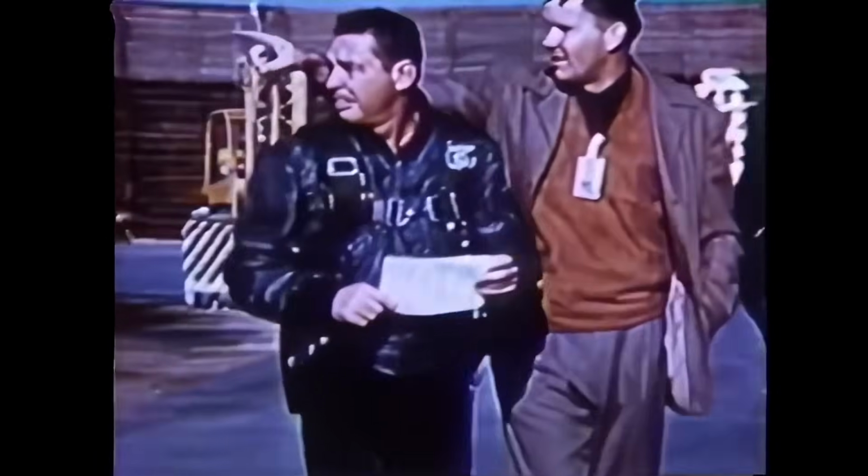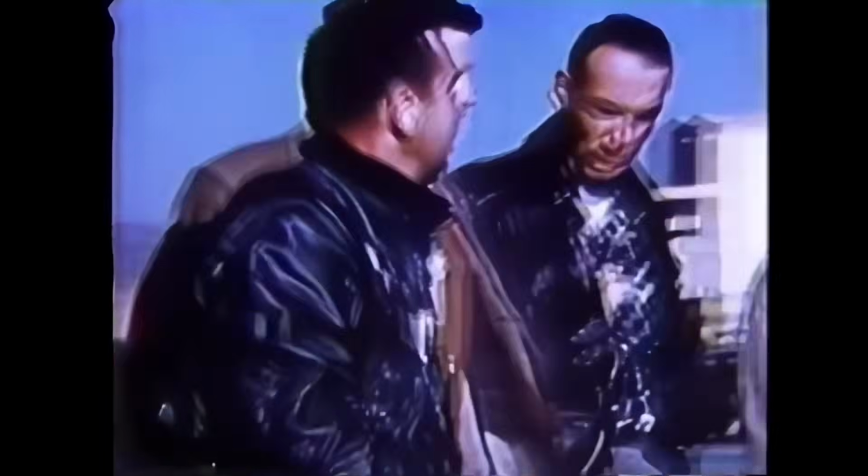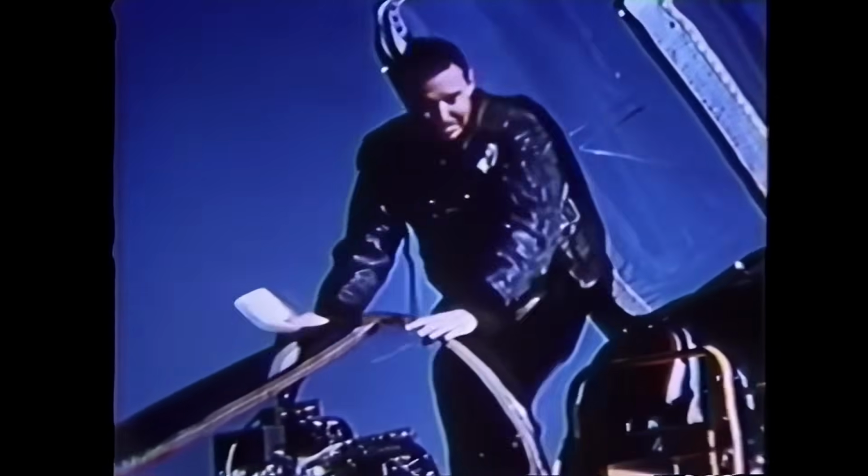Only 29 days after the first flight by the contractor, the Voodoo was turned over to the Air Force for preliminary evaluation. Here, Brigadier General J.F. Holtner of Edwards Air Force Base prepares to take the F-101 upstairs. As General Holtner climbs into the cockpit, Bob Little follows for a last-minute briefing on the controls.